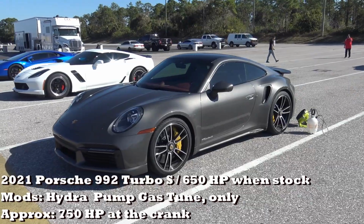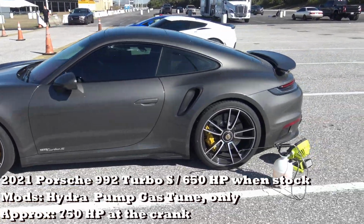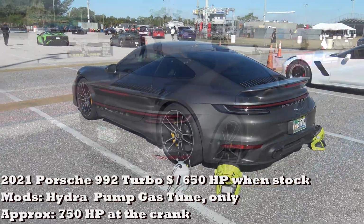2021 Porsche 992 Turbo S. It's got a tune, stock tires, stock exhaust, stock everything except the tune. Now, let's see how it runs today.